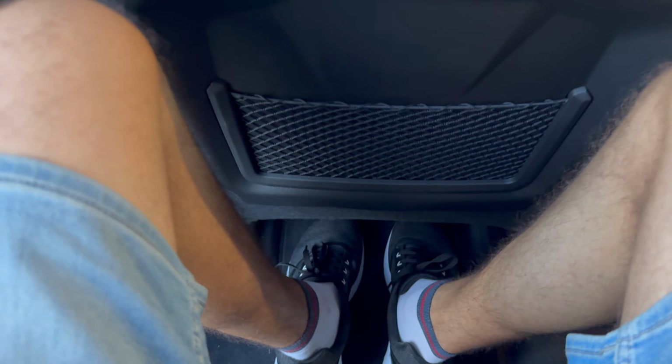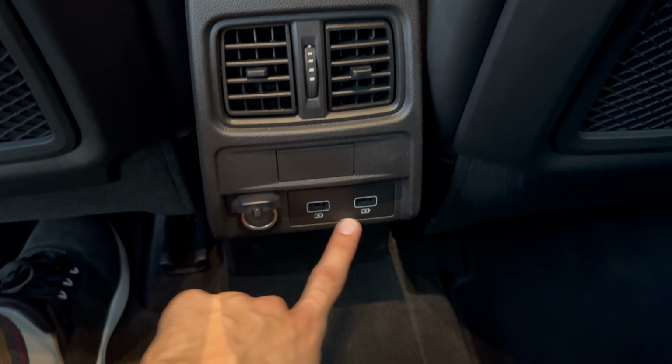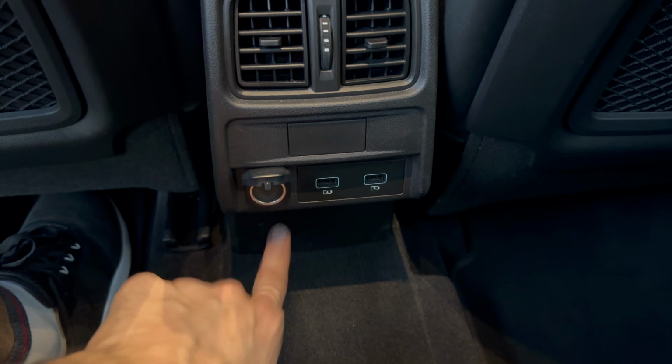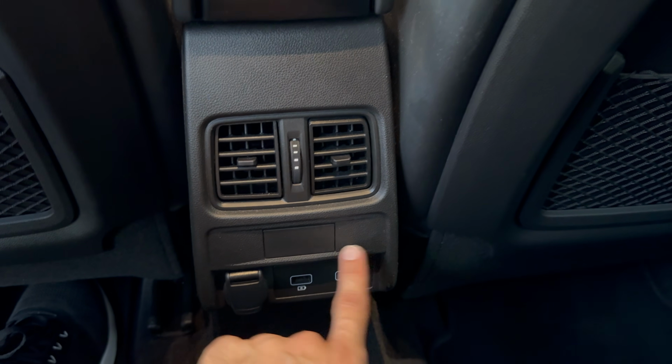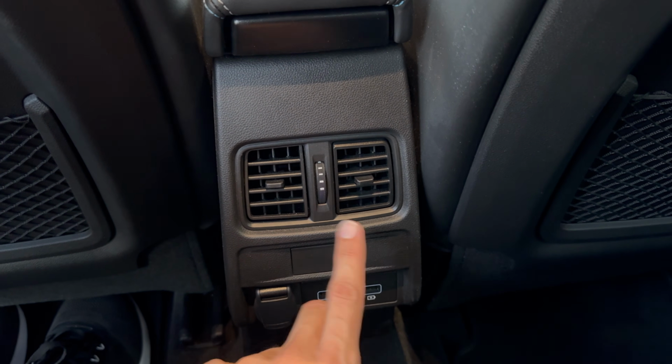As you can see, plenty of foot room, okay knee room. I was sitting in the front. So this video is not going to be super detailed. I'm just going to speed up a little bit. You can see 2 USB A's and a 12 volt outlet. I think there's an option for heated seats, perhaps here, but it isn't spec'd. You can see the AC controls.